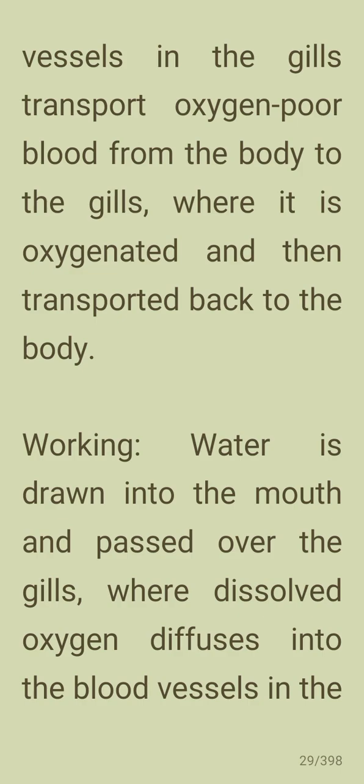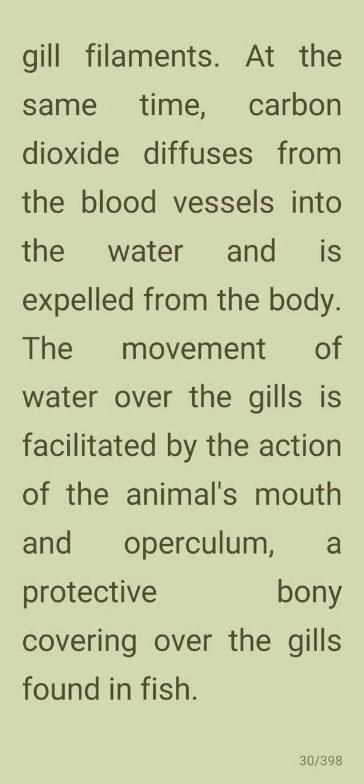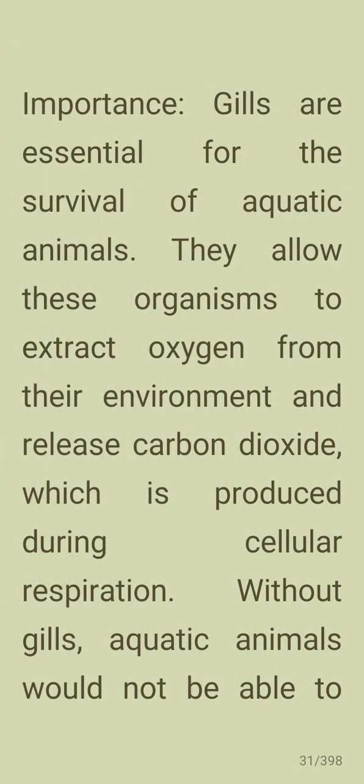Water is drawn into the mouth and passed over the gills, where dissolved oxygen diffuses into the blood vessels in the gill filaments. At the same time, carbon dioxide diffuses from the blood vessels into the water and is expelled from the body. The movement of water over the gills is facilitated by the action of the animal's mouth and operculum, a protective bony covering over the gills found in fish.